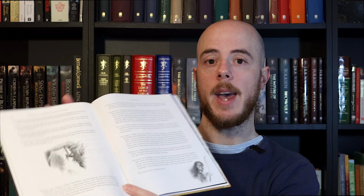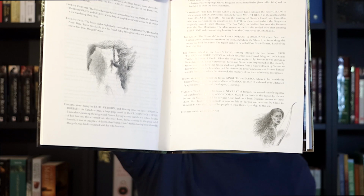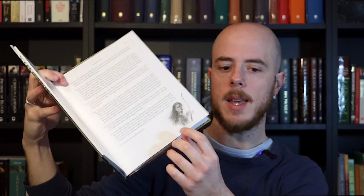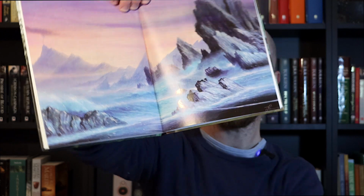Besides, there are also illustrations by John Howe, which are usually in the form of pencil sketches, as you can see right here. And even with regards to the pages, they feel thin and easy to shift through. There we have some more beautiful illustrations by John Howe.